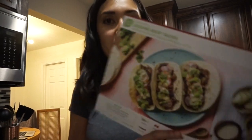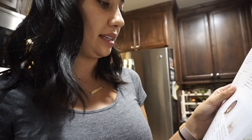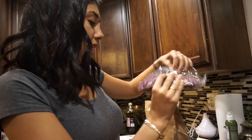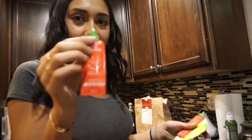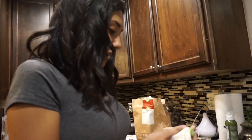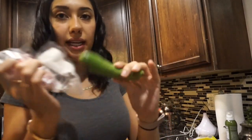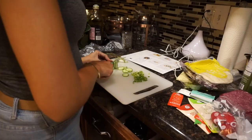My kitchen is a mess, but I'm making Korean beef tacos. That's not even what they're called. Sesame beef tacos. These things look so good. And they're supposed to be really easy. So cilantro, cabbage, sesame oil, the cutest little srirachas, garlic powder, soy sauce, Korean chili flakes, sour cream, white wine vinegar, more sour cream, one tortilla, and a little cucumber and some radishes.